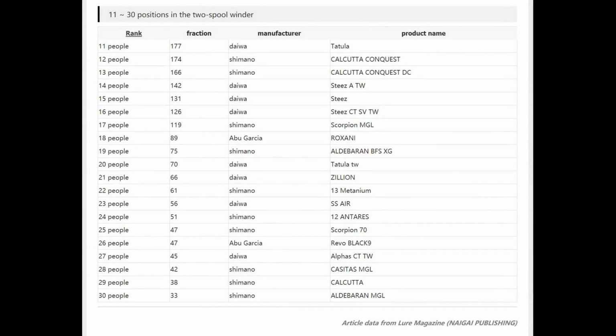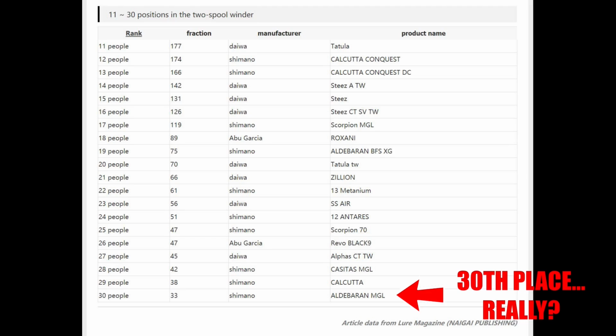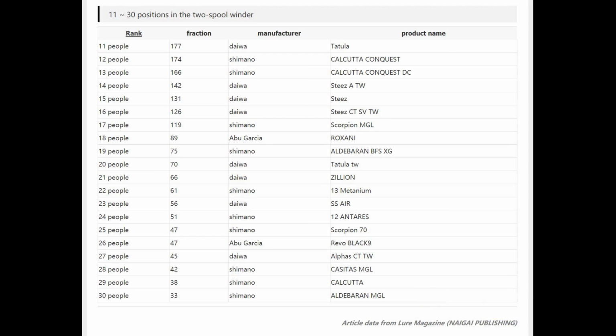Okay, so just like with the spinning reels, I'm going to show you guys a graphic of the 11th through 30th place reels. And a big surprise for me, at least, is the reel that comes in 30th place, the SHIMANO ALDEBARAN MGL, which is one of my personal favorite reels. Now also the Scorpion MGL and the Scorpion 70 didn't fare too well either. Also, as you can see, the top Abu Garcia was the budget reel Roxani down in 18th place, while the only other Abu Garcia to make the list is the REVO Black 9 in 26th place.